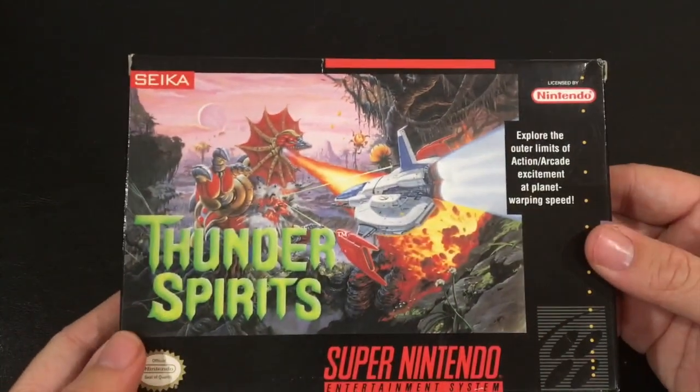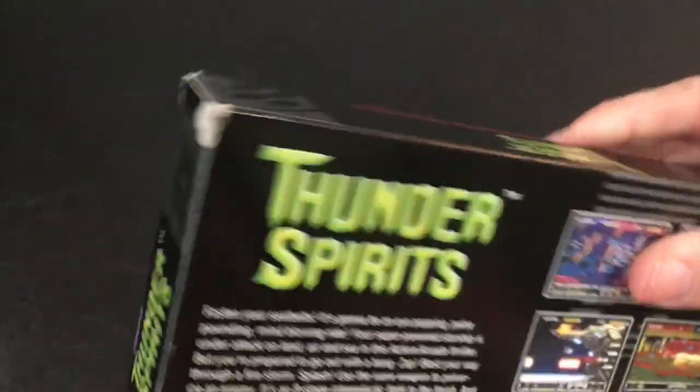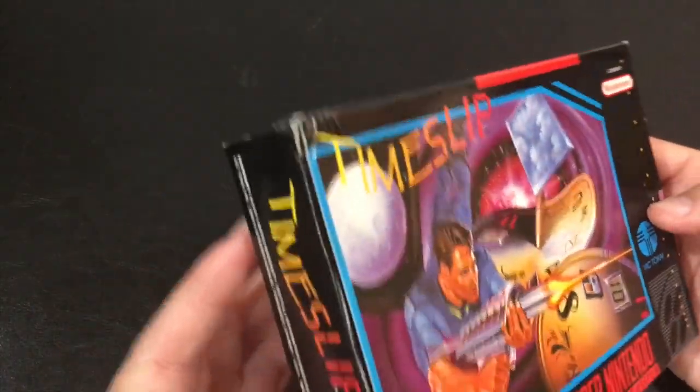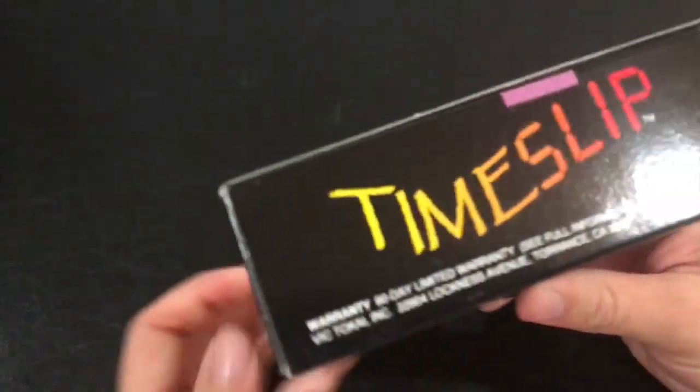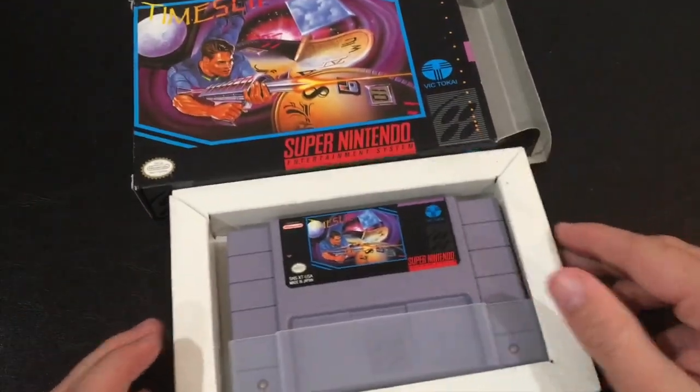Thunder Spirits. This is Thunder Force 3 on the Genesis. And it's a little bit different, some little subtle differences, but yeah, glad to add that one. We have Time Slip. Still have to try this one out, but it's a very nice condition box and game. Look for that manual again.